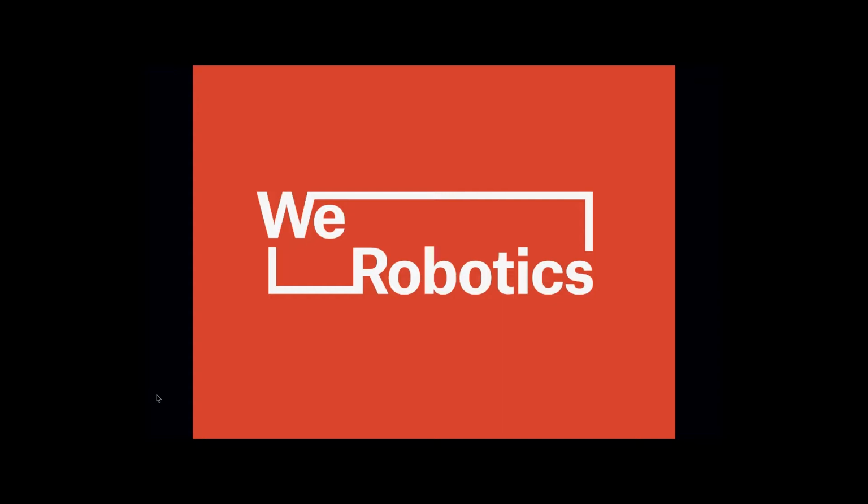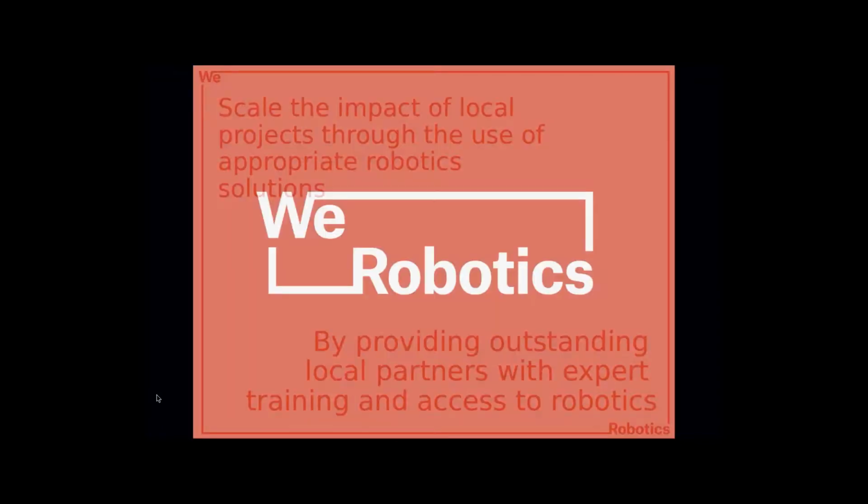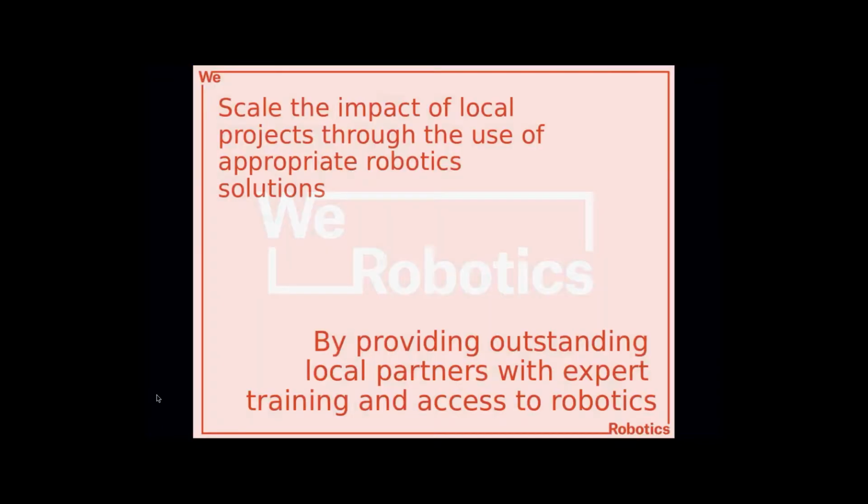So our goal here at WeRobotics is to scale the positive impact of humanitarian development and environmental projects by developing professional training and appropriate robotics solutions to local partners in developing countries. We do this by globally co-creating flying labs, which are innovation centers that provide access to both on-site training and robotics platforms. We also carry out joint projects with our local partners, allowing them to apply the skills they have learned and accelerate the impact of their work.